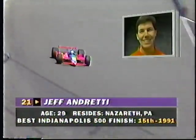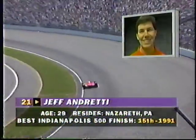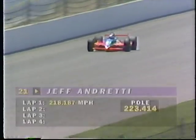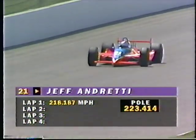Qualifications continue at the Indianapolis Motor Speedway. Car 21, Jeff Andretti, is on the course. What an amazing comeback story this is. Badly injured in last year's Indianapolis 500. He battled back, and Jeff Andretti is ready to qualify. In fact, has already completed the first lap at 218.187 miles an hour.